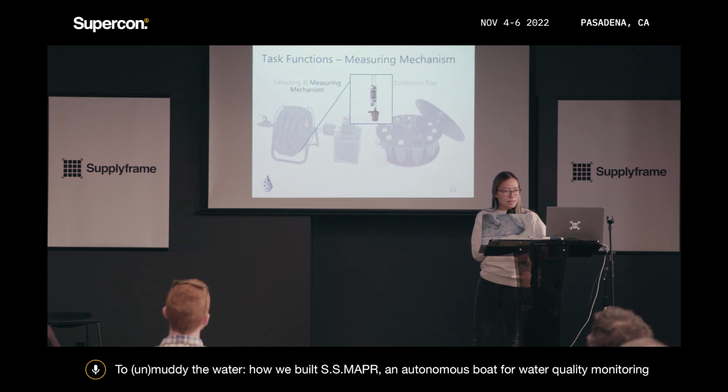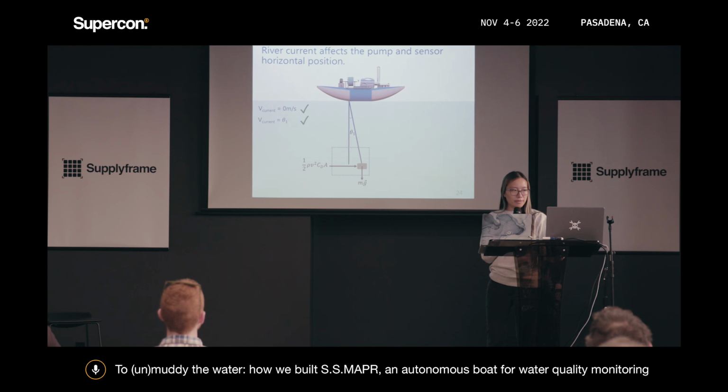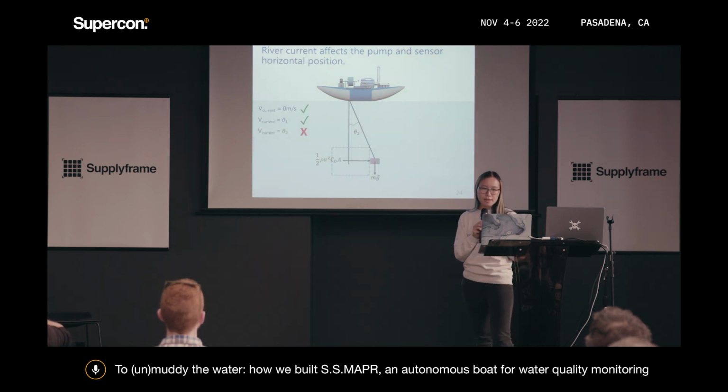Second, I mentioned that we had a probe at the end of the tube. That's our measuring mechanism. A very important component of the measuring system is to ensure that the probe stays within a 1 meter cubed box as required. Otherwise, you're measuring from a different depth. When you have a current, it will push the probe away from the bounding box, so essentially we had to minimize both the vertical and the horizontal error.